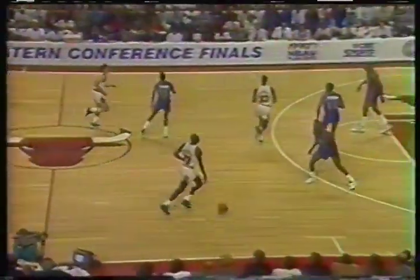27 and 31 points, and Joe Dumars now with his first basket. Detroit is doing the pick and roll business, and then opposite the floor. Excellent. Jordan misses the rebound. Thomas.